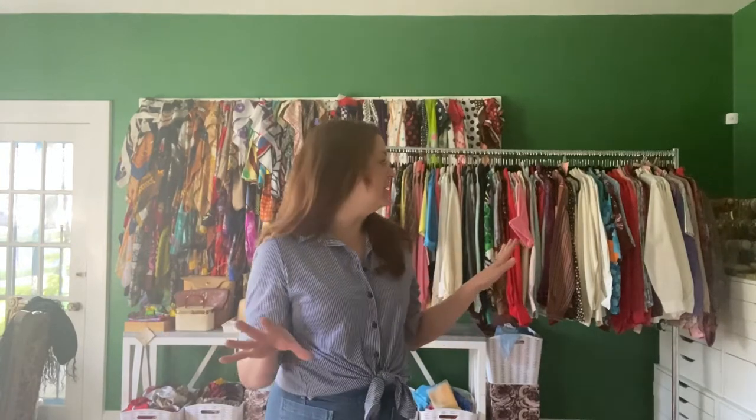Also, if you are based in the Orlando, Florida area and you're looking to buy in bulk, I think I've posted a couple of pictures of it: it's 3 whole racks of clothing that I'm looking to just get rid of. And it is some sewing supplies and accessories and things like that.